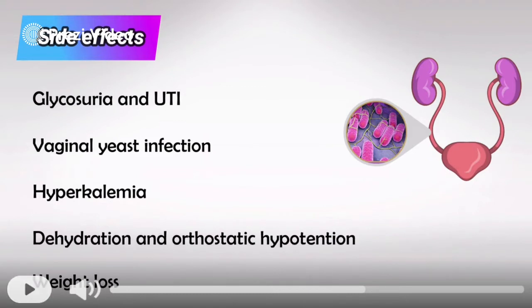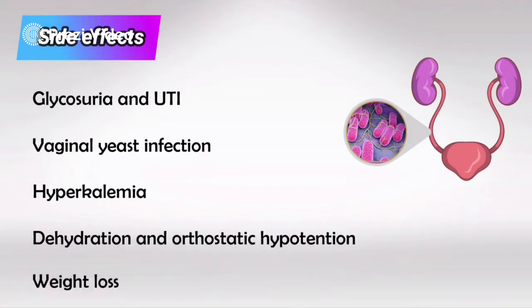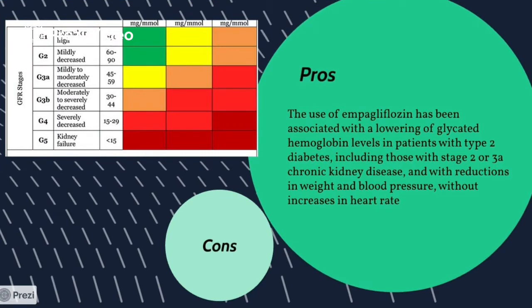Okay, let's end the second video. We have the mechanisms of action, and we continue with the pros. What are the pros of the drug? The use of empagliflozin has been associated with lowering glycated hemoglobin levels in patients with type 2 diabetes, including those with stage G2 or G3A.